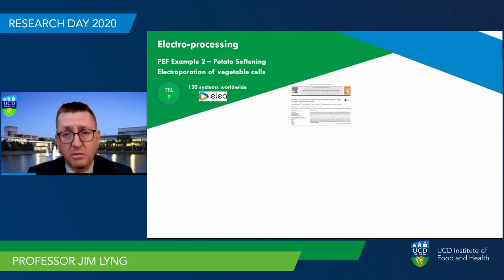The second example I'm going to give you is the use of pulse electric fields in potato softening as part of a French fry manufacturing process. Now, by contrast with the shelf life extension in fruit juices, there's about 120 commercial systems in use worldwide and another 35 systems currently under construction.